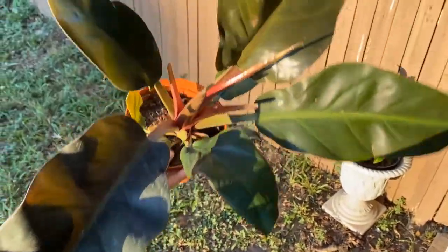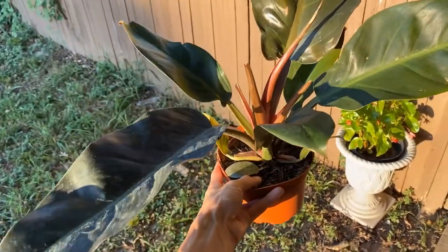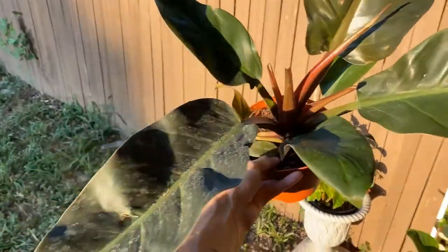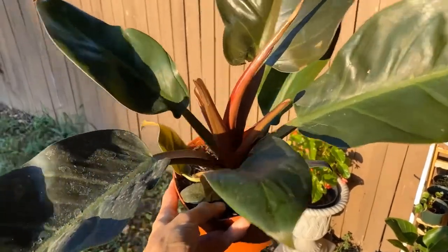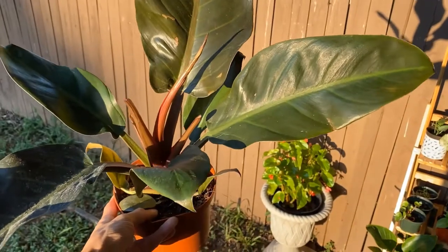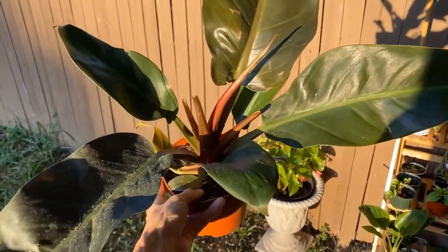Yay! So I sold my Philodendron Red Congo today. So excited. And I'm throwing in a couple little cuttings because I love sharing some plants that I have and love all the support that everybody has given me. So I just always love giving back.